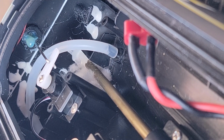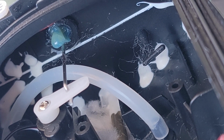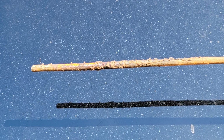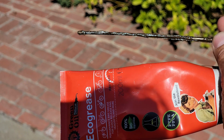Water will leak in. The first boat I had, on the second use, water came in and ruined the electronics, and I had to send the boat back and get another one. Here is the prop shaft pulled, and you can see, it's rusting already. It's dry, and so I greased it, and I used this eco grease here.